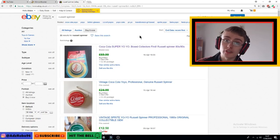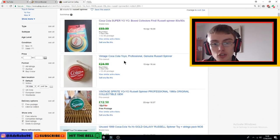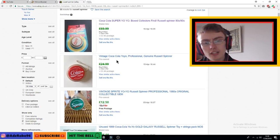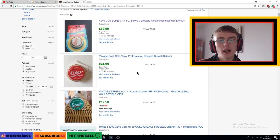Maybe if you hadn't watched this video, you might not have picked them up because you didn't know there was money in them. But as you can see, these are Russell Spinners yo-yos, 80s, 90s yo-yos. I don't know how these came about. I don't know whether they were promo items. They are obviously some form of advertising, but I don't quite know whether they were sold as single items or given out as a freebie. I'm not sure. Maybe if some of the people watching this had them at the time, you could illuminate me on that.